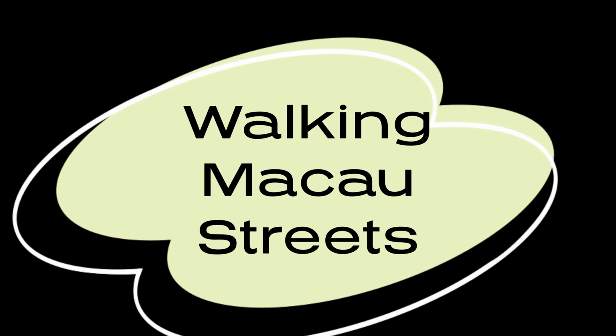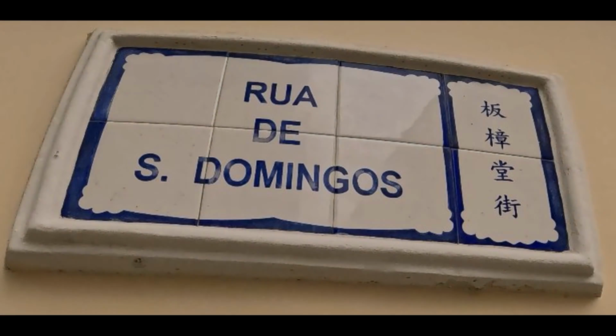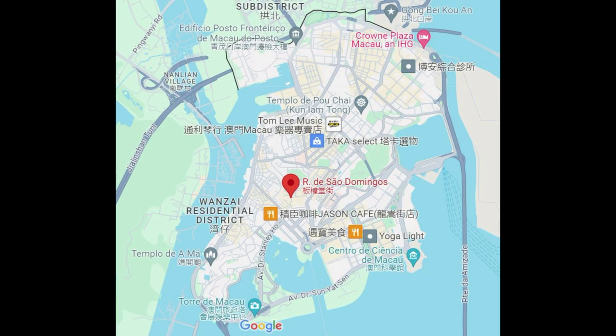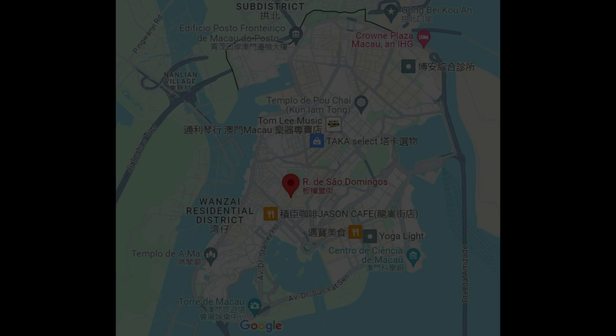Walking Macau Streets. Dear Lord, show me a sign. Give me a map. Oh yeah.